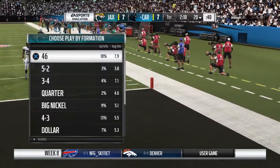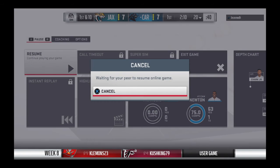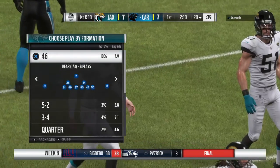And this one hits at the one, continues on into the end zone for a touchback.